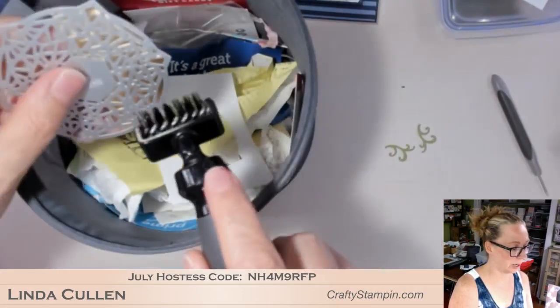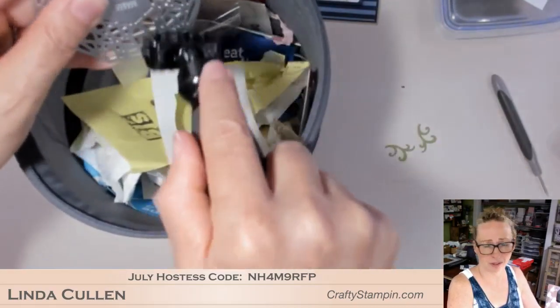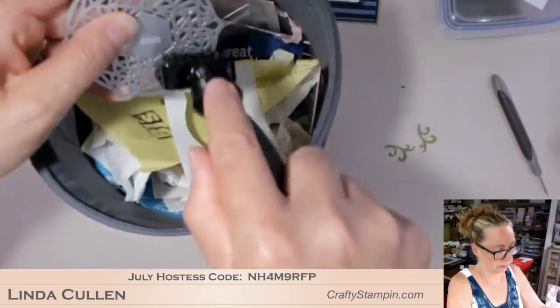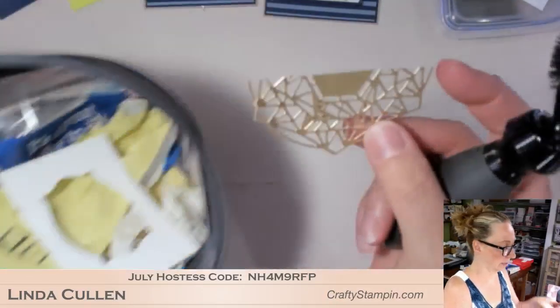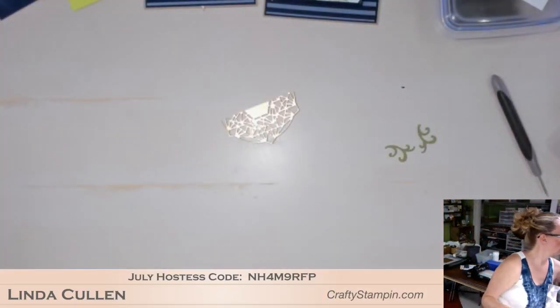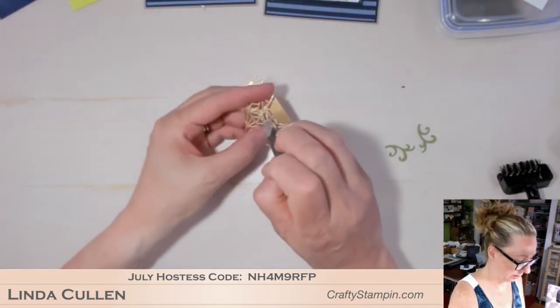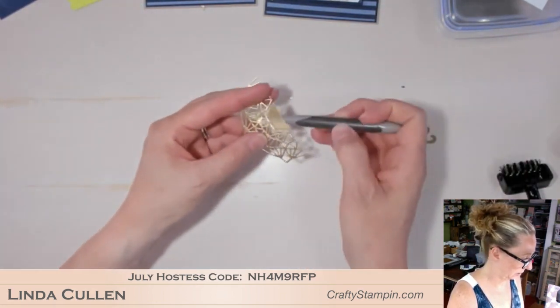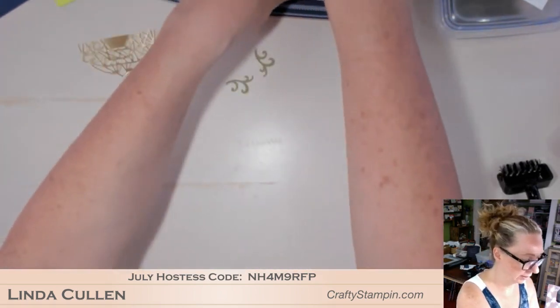This is the Big Shot die brush. I will use it lots of times without the little pad. And I literally just put it over my little trash can and run it. And that'll pull most of the stuff out from it. There we go. Alrighty. So there are those pieces.